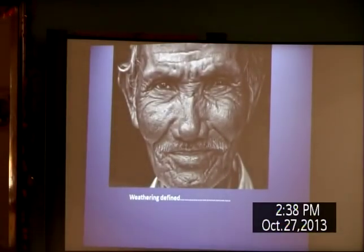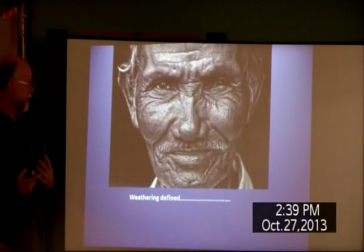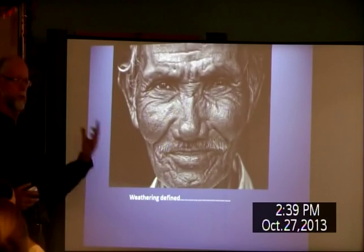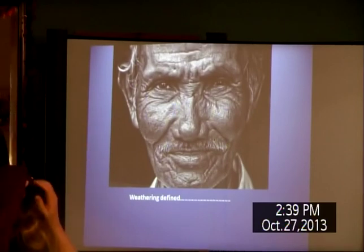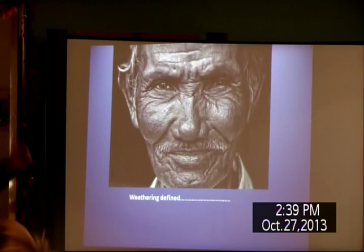Weathering defined. Okay? Weathering is really the breaking down of rock, or take it personally, yes, we've all seen that. So it's really the breaking down, the sun, the heat and the cold over in just a 24-hour process. Water in the rocks. Water expands how much when frozen? 8%, that's right. Good, thank you, sir.